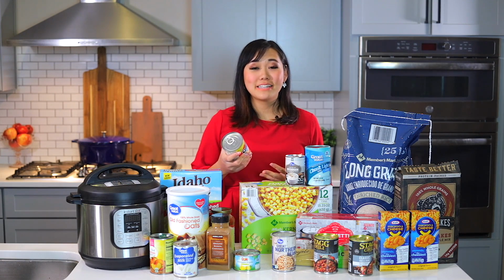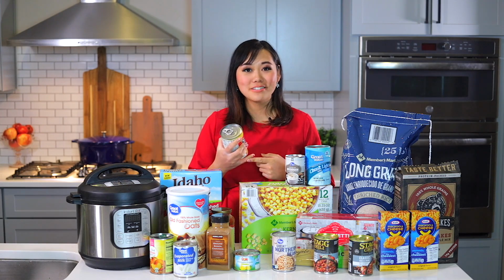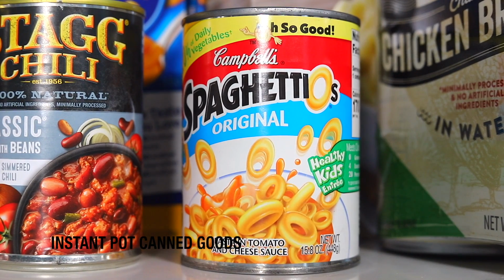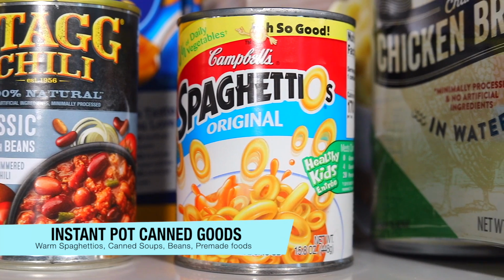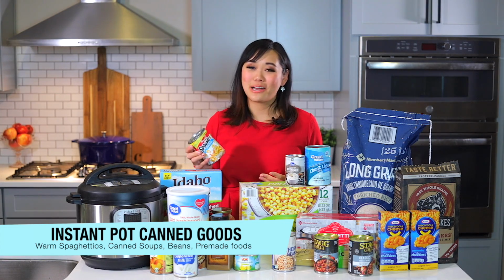Next up, it's always nice to have something you don't have to cook at all, so I also always have some canned soup and some SpaghettiOs in our food storage. It's really easy to just throw in the Instant Pot on keep warm or low saute, and then it's done in just a couple minutes.